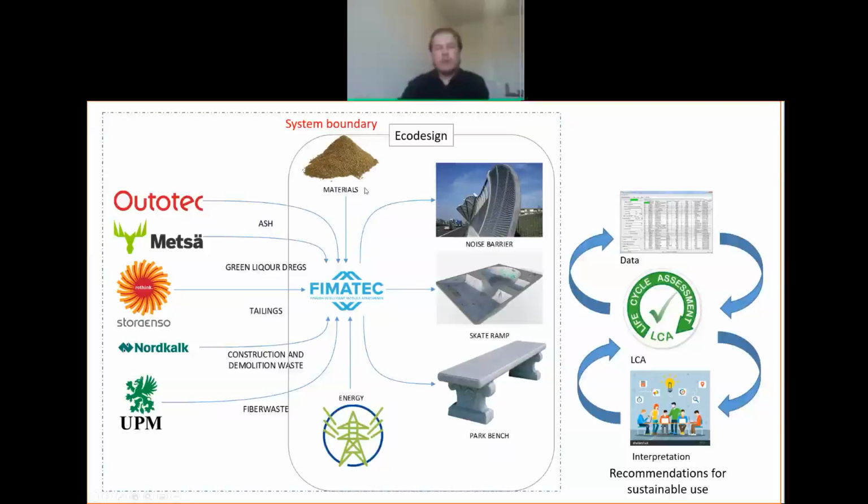Then after the material recipes had been made, the information and raw materials were delivered to this company, Fimatech, which then 3D printed some pilot elements. This picture shows a noise barrier, skate ramp, and a park bench. These were just some examples of what we were thinking about. And at the moment we have built 100 meters of noise barrier close to Lappeenranta using these materials. You will see an example of that later on.